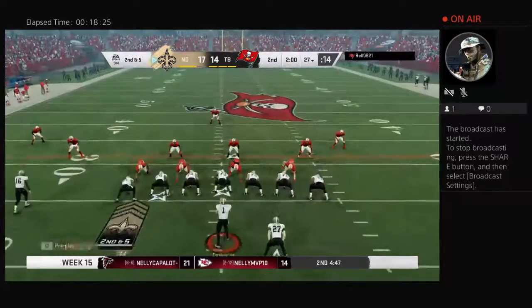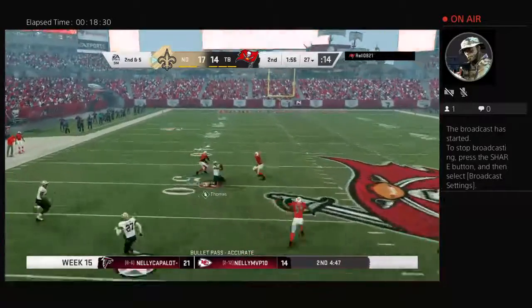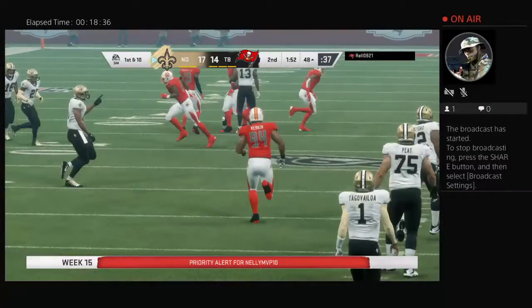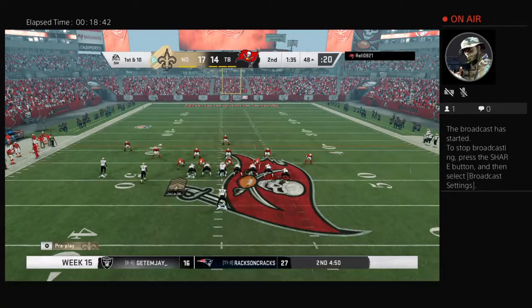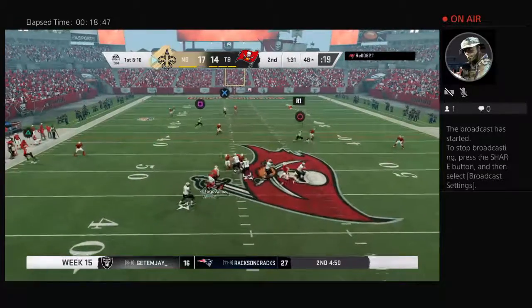Check 26, check 26. Second and 5. This is complete to Michael Thomas. That one good for 26 and a first down. And a good quarterback facing zone coverage, if he has just a little bit of time to survey the scene, that's what's going to happen. No doubt about it. If there's no pressure, he's going to continue to pick them apart.